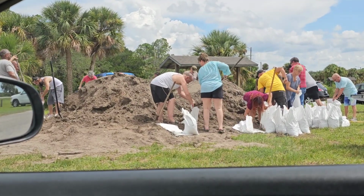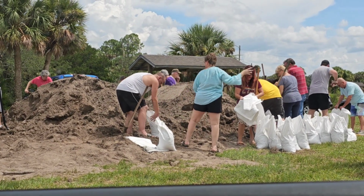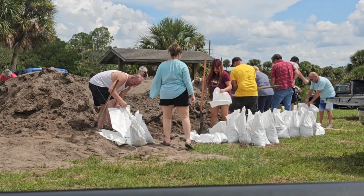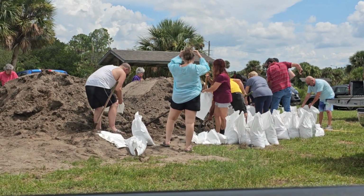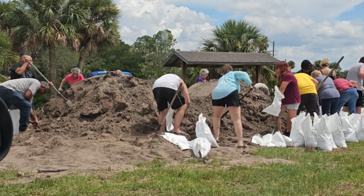Jonathan Leverich's Investigates. I am in Weeki Wachee Springs, Florida, and they are getting sandbags right now in preparation of Hurricane Idalia. Check this out. They are getting sandbags. This area here is no more than 4 or 5 feet above sea level, and they were talking about the storm surge in the area from the hurricane, 6 to 9 feet in this general area.